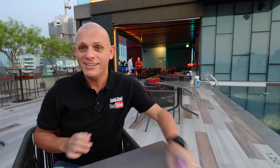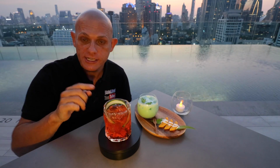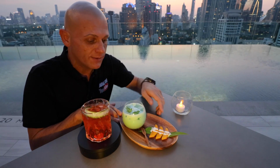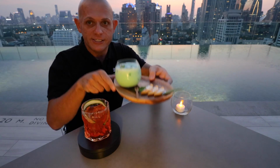I cannot remember the last time I've been this excited for an alcoholic beverage, but that is because, oh, thank you. That is because the bartender made me a mango sticky rice cocktail. I've never had one of those before, and here it is. Thank you so much. Wow, this looks beautiful. Look at this. This is a Mojito Sky. It is one of their signature cocktails. However, this is the one I'm most excited about because mango sticky rice is a very famous dessert here in Thailand, and this is a mango sticky rice cocktail.